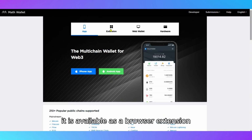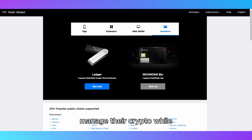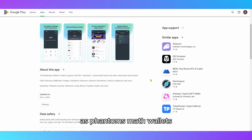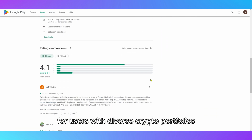It is available as a browser extension, mobile app, and even a hardware wallet, giving users flexibility in how they manage their crypto. While the user interface may not be as streamlined as Phantom's, Math Wallet's multi-chain support makes it the go-to option for users with diverse crypto portfolios.